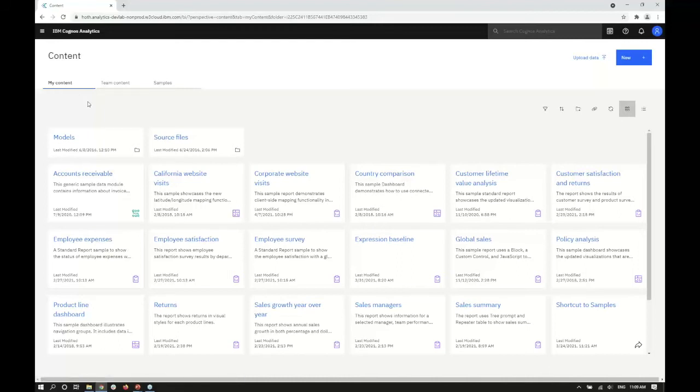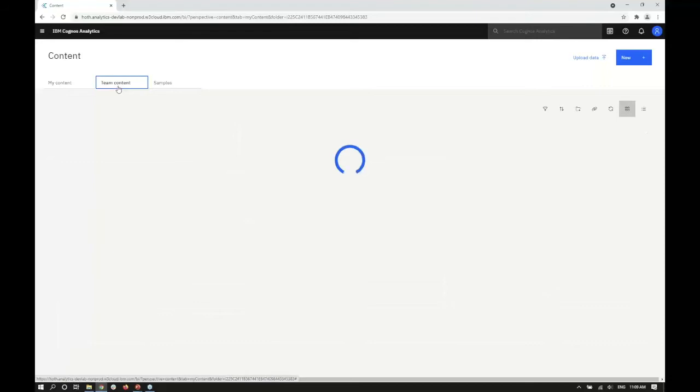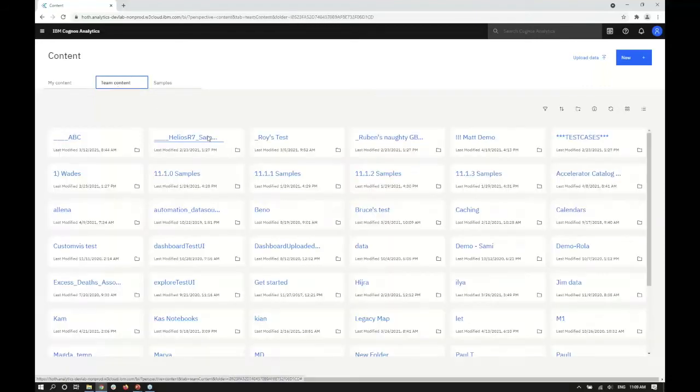Now remember, I said everything is customizable. So on the top here, my content, team content, samples, you can add more tiles, more tabs here, quick shortcuts to different folders directly on the screen. And you can switch between my content, team content. Not only that, we're giving you the full screen to display all your content, we're also bringing back a better list view. I'm just going to move this GoToMeeting navigation away.